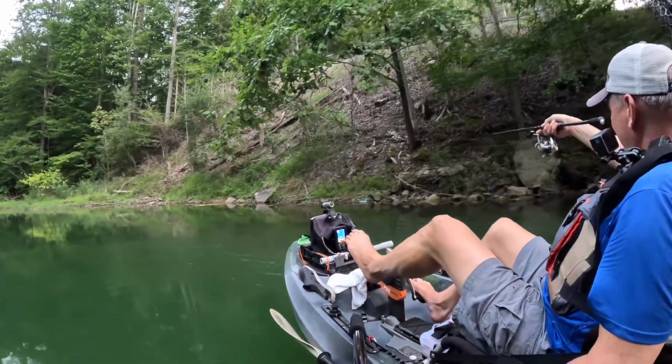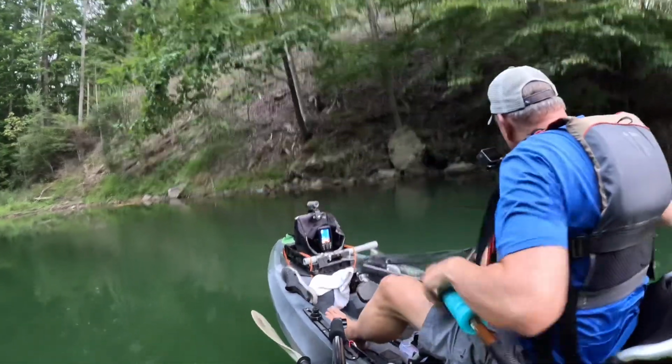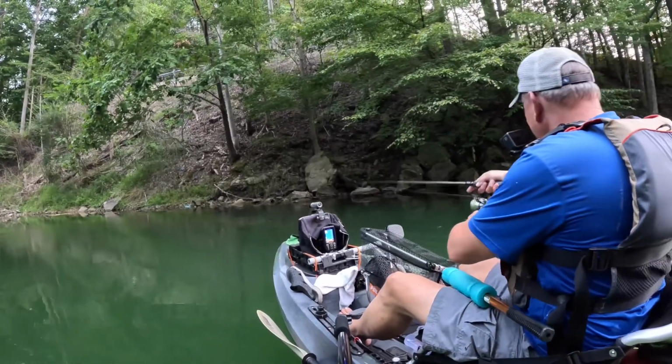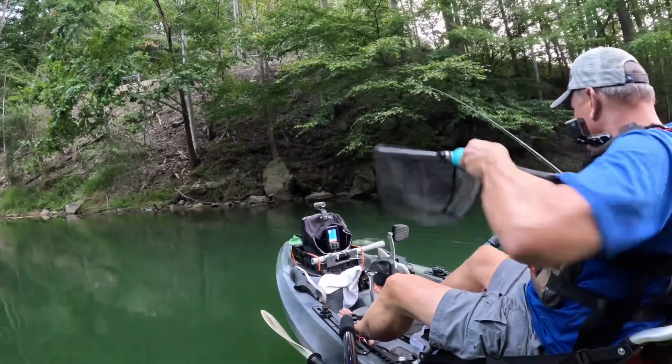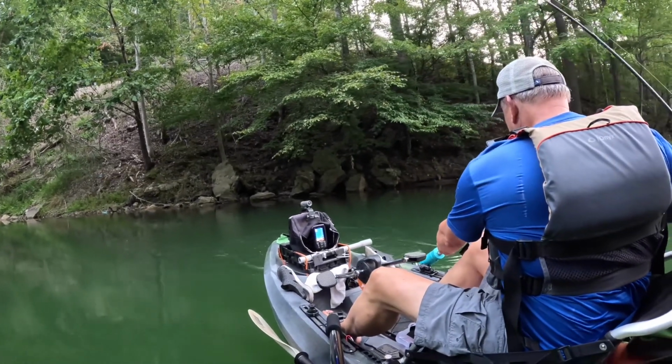But he ran up the bank, so I didn't know he had even hit for a little bit, because he took the slack out and ran toward me as opposed to going away. So I have to get the hook out of him, but he was a good sized one for me, and I was happy to catch him, and it's a great way to end the trip.